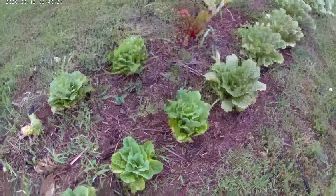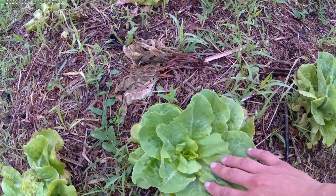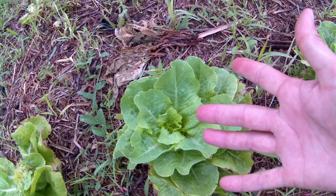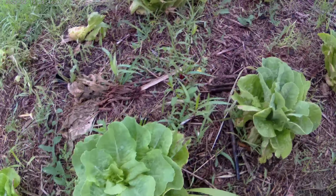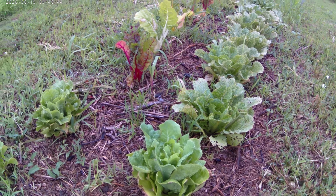There's the lettuce. You can see I've been harvesting it. It is starting to get a little bitter and milky. It doesn't bother me. Like I said, I put so much stuff in my salad that it doesn't bother me at all to have it a little bit bitter.